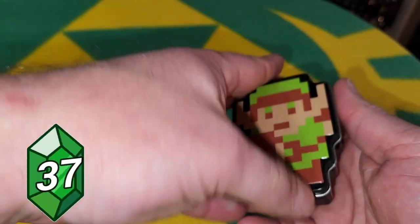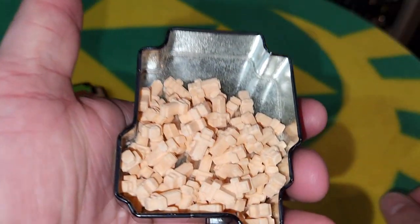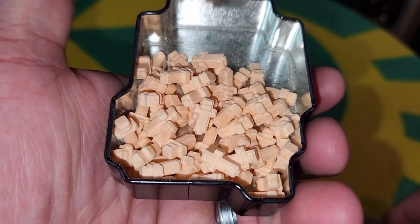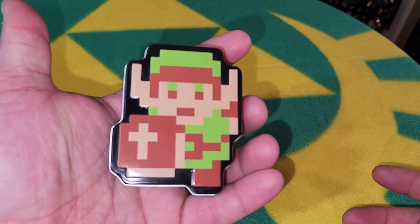Something we got some time ago were these Link Master Swords. I don't think they're mints. I think they're like orange candies. And the funny thing is, they're still in there. How old are these, do you think? At least 10 years old. They're little tiny Zelda swords. They're really cute though, and actually really highly detailed for as tiny as they are.